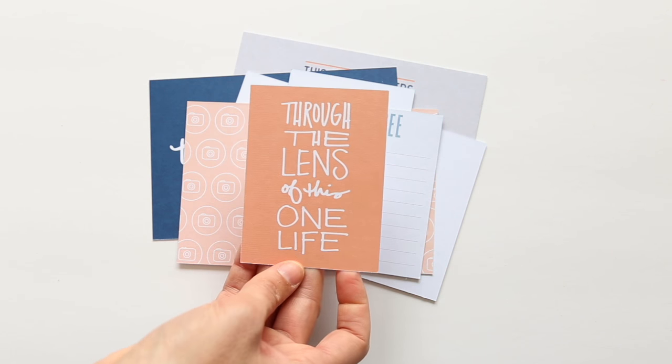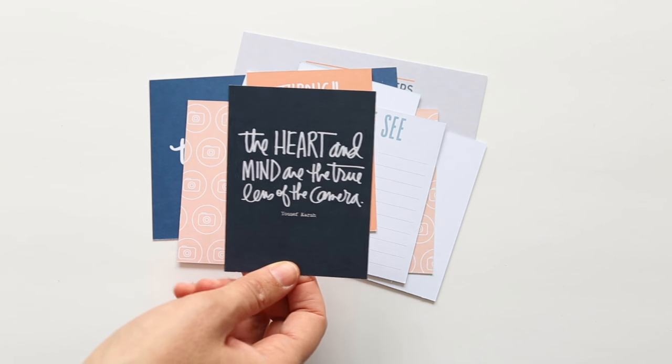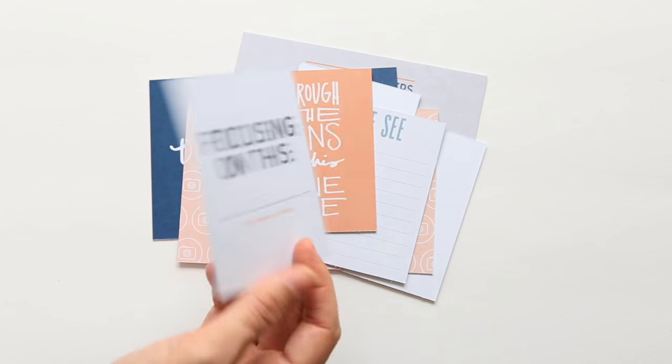Embracing what is and through the lens of this one life. Another one, here's the phrase that's also on the stamp set, the heart and mind are the true lens of the camera, which is just one of my favorite quotes there.